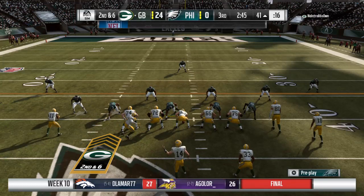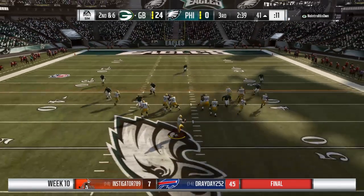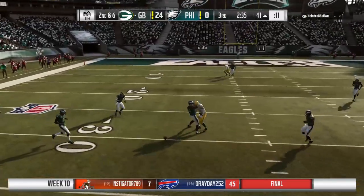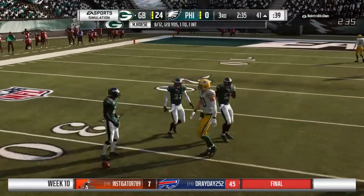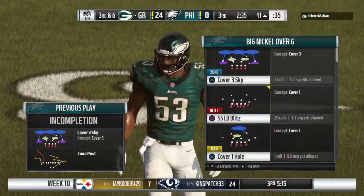Now let's go. 319. Back to throw here, throwing over the middle, but it's incomplete. Jimmy Graham, the intended receiver. And that'll make it 3rd down.